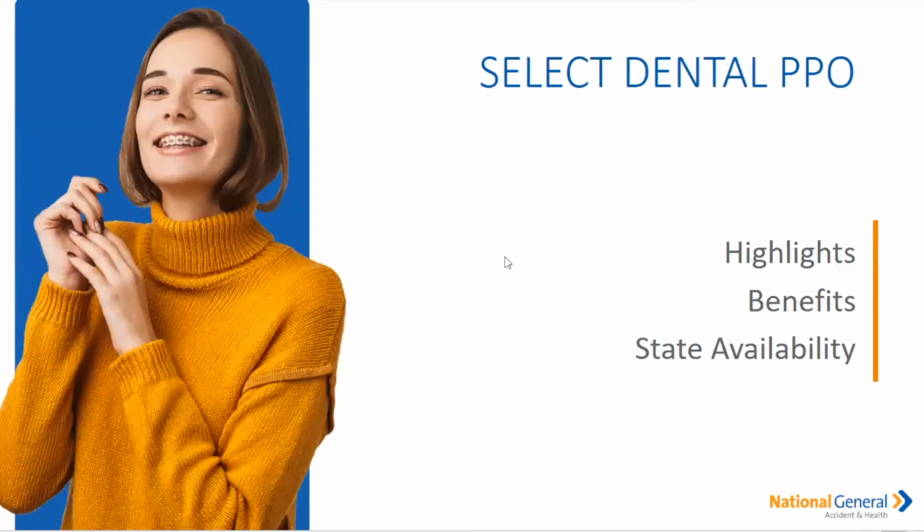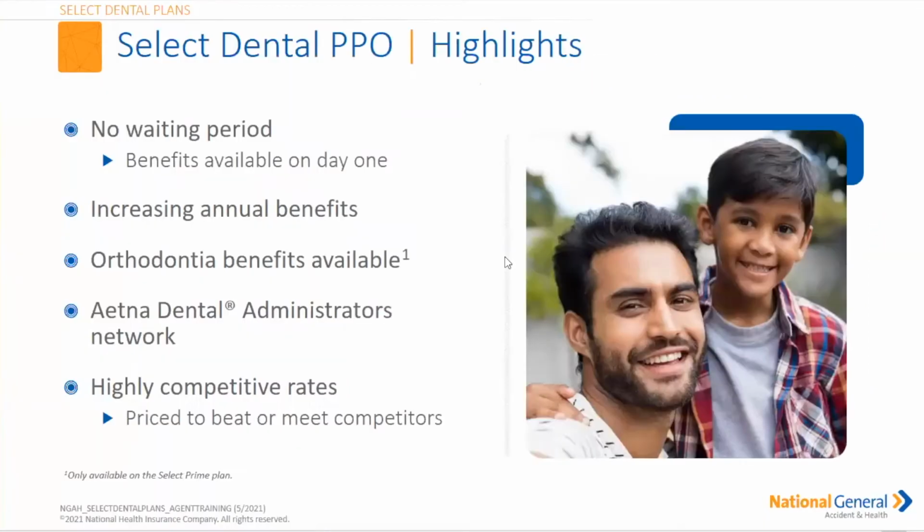So we're going to go over the highlights. We're going to do the select dental PPO first, then we're going to go over the benefits as well as the state availability. Now, the select dental PPO offers no waiting period. Yes, guys, as soon as that policy goes into effect, your insured can utilize benefits. The benefits are available day 1, day 10, whatever is the need.